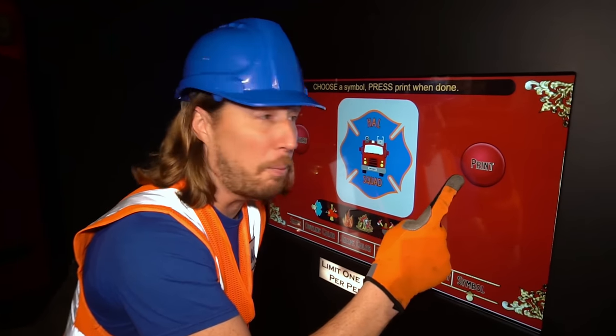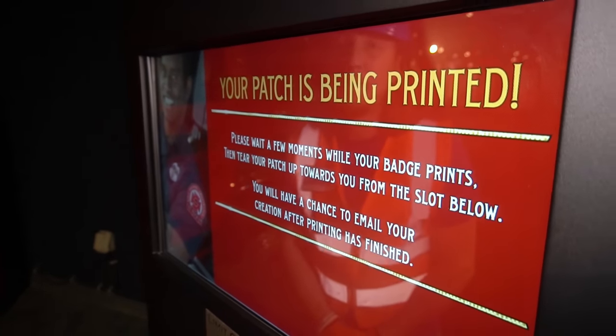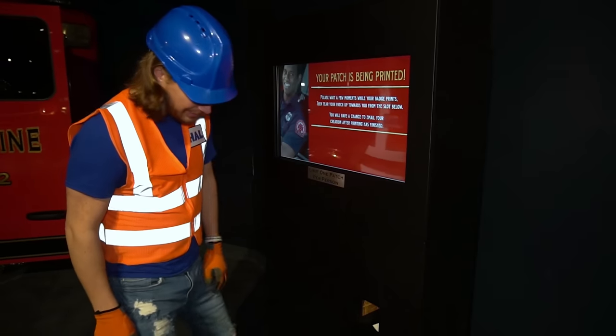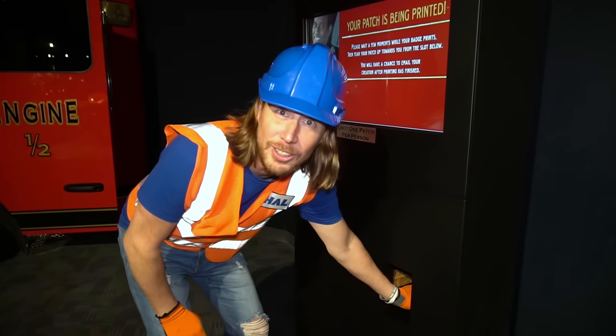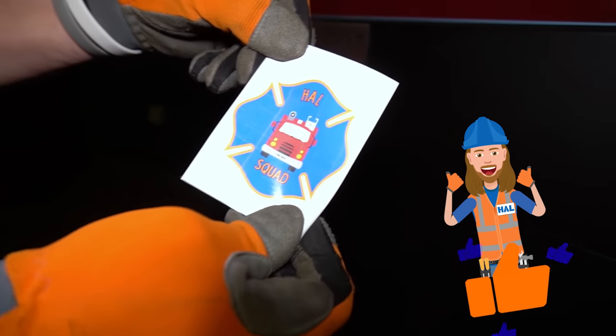Now, we just got to hit the print button. Oh, yeah. Your patch is being printed. Please wait a few moments. All right, we're going to wait. Oh, look. I think it's already come out. Look at that. It's our patch. Oh, it's really cool.